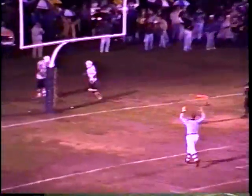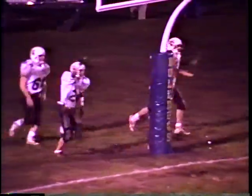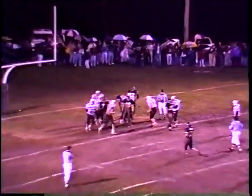Hole in the middle and off to the races. There's nobody out there. He's going to go all the way. Looks like Jason McCoy, number 27, is going to go for a 97-yard touchdown for Pikeville. That hole opened up in the line, and there was no one back there except white jerseys blocking for him, and he was off to the races. So senior Jason McCoy with about a 97-yard, 98-yard run for the Pikeville Panthers.